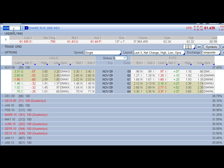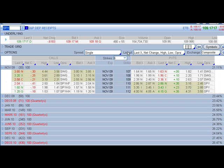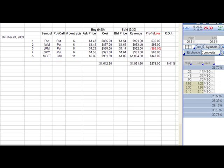IWM. The $61 puts are 166. At noon it was 176. JPM, $45 puts, 117. Well, that's a better price. At noon it was 110. Spiders, we had the 107s, 164. At noon it was 174. And Microsoft, $26 calls. They're now $1. And at noon they were 78 cents. And here's how they look.